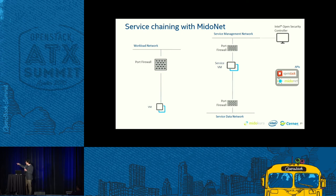So what I'm showing here is, on your left, you see a workload VM with the standard Neutron port-level firewall and its network. I'm not showing you the rest of the network, but it's just a regular topology. So you don't have to touch your topology at all. And this is going to be very important. We don't want to have you modify your topology in order to get layer 7 security. Instead, Open Security Controller insists on a layer 2 bump in the wire model. And that means that we can transparently inject the service VM in the path of the traffic.